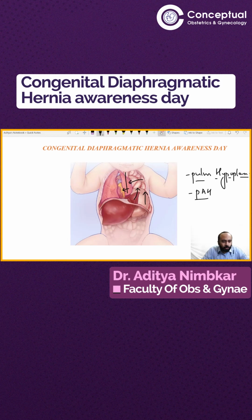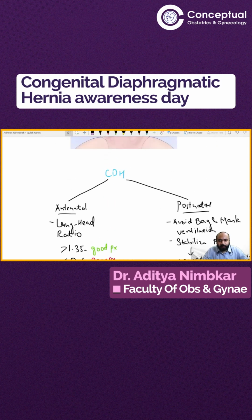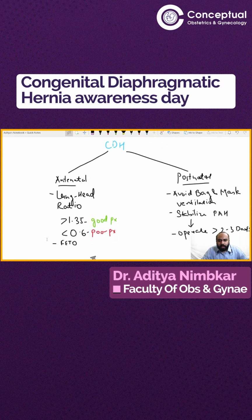So, what can we do as obstetricians for this? Well, in the antenatal period, a modality of ultrasound is to check for the lung to head ratio of the fetus. This is done around 24 to 26 weeks of gestation, in which we check the right-sided lung, the lung that is fairly uncompromised in comparison to the left lung. So we check the area, rather the circumference, of that lung, and then we compare it to the circumference of the head.